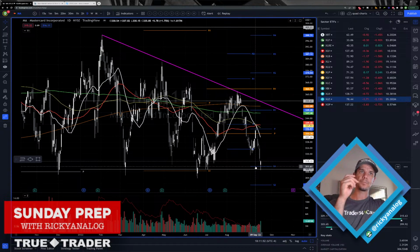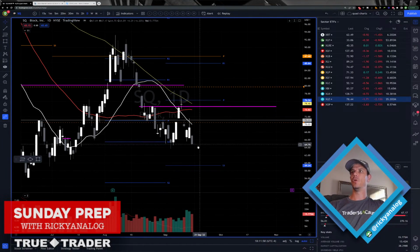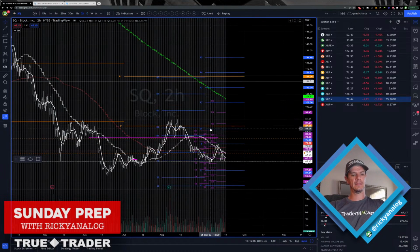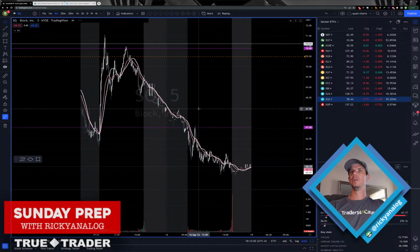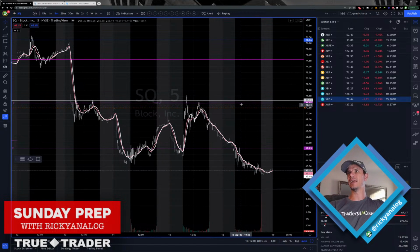Okay, guys? Now we're going to talk about the short setups. Weak stocks looking for continuation. First name on the list is Square. I'm looking for any pop up into these 70, 71 areas. 70.90 is what I like with that.